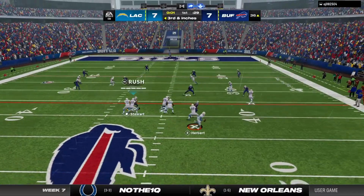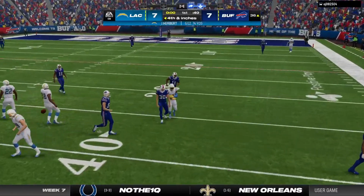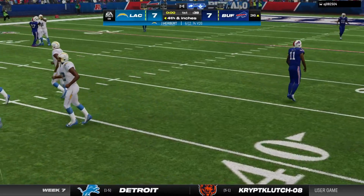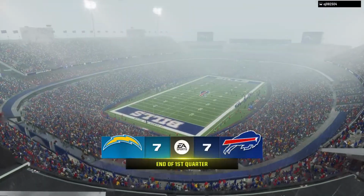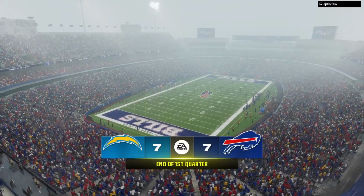Herbert on 3rd down now. Rolling to his right. And that will be incomplete. They couldn't hook up on what's going to be the final play of this first quarter. 7-7 is our score after 1.